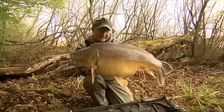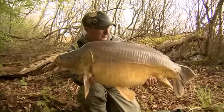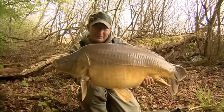Definitely. How about that for a super pristine mirror carp? 39 pounds of muscle-packed male mirror carp. You can tell it's a male because it's milting at the moment. The fish are going to be spawning in a few weeks' time. And this one led me a merry dance, taking line at 130 yards. I thought it was an absolute monster, but still well pleased all the same.